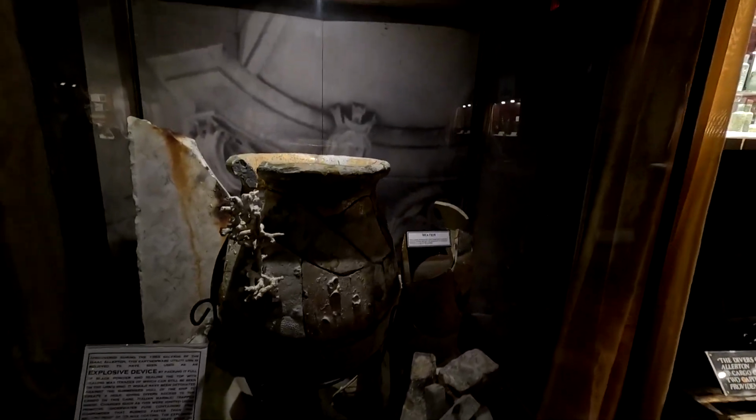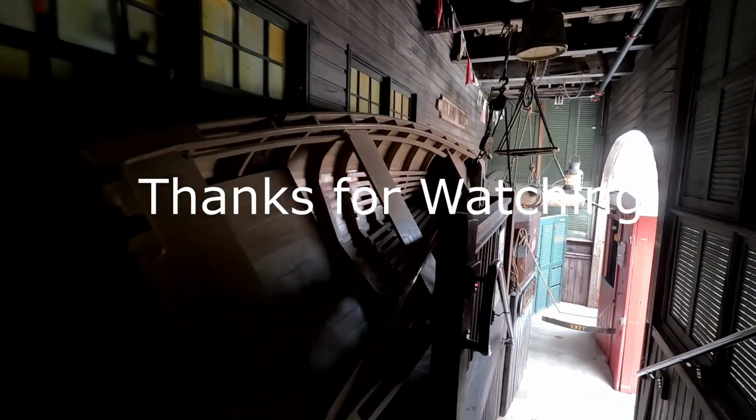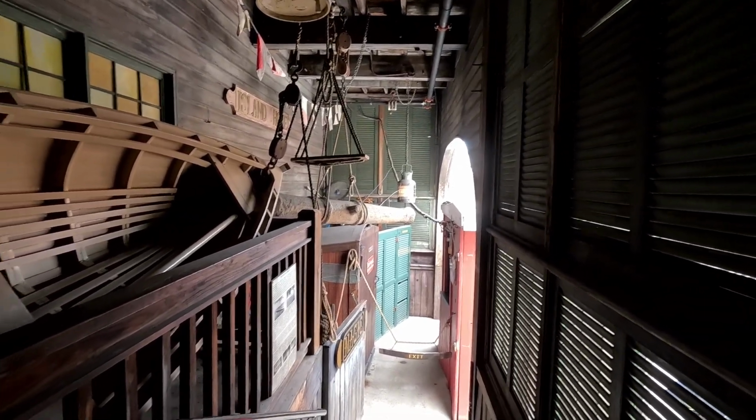Another look around right here. This is amazing. All right, everybody, we're wrapping up. Pretty awesome, man. Beautiful Key West, Florida Shipwreck Museum. Old cannon right there. So, thanks for joining me. Freaking awesome. Moving on to location number 3.